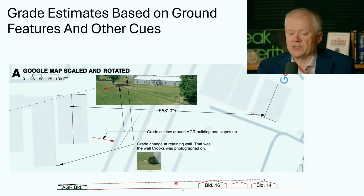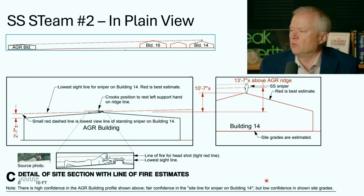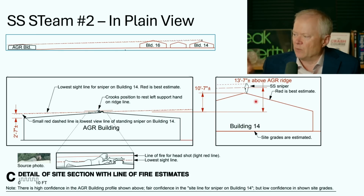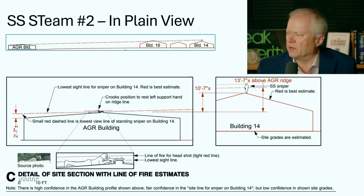But then building 14 back here, this is the one that Sniper Team 2 was on. So now we continue our analysis, and it turns out that if you take the best guess, building 14, there is a grade change. It is a little bit higher than building 6. Building 14 is the second red barn that Sniper Team 2 is on. Well, here are all the best guessed estimates. It turns out that this building's just a little bit higher than building 6.